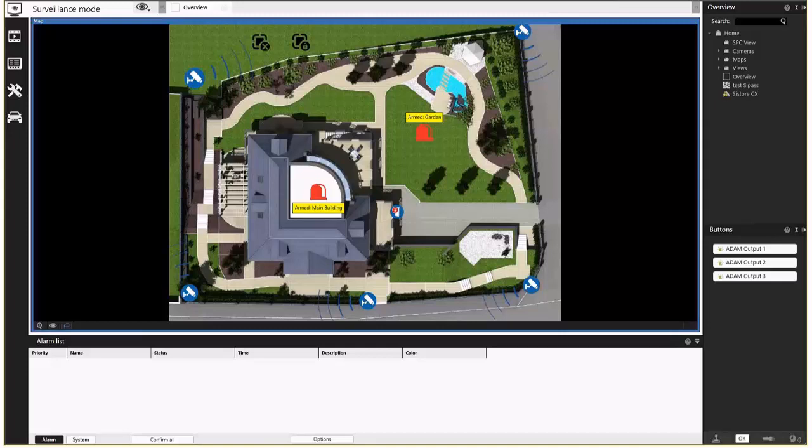Understood. So in terms of that overview, what I see on the map now is 5 different cameras. I have the garden is armed, the main house is armed, so there are different areas. And I seem to have 2 icons showing me the zones. But that icon at the front door, what is that? That seems a little different.